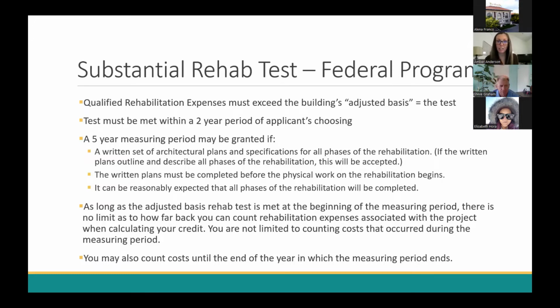Our contact at the IRS didn't really have a lot of clarity on how specific they have to be. In the past, I know that we have had people just give a very brief description of all the phases at the beginning of the project. That has seemed to work okay in the past, but it's hard to say if that's actually how the law will be interpreted always. So I would say to take these requirements to your legal counsel, to your CPA, and make sure that they understand and feel confident in whatever you're providing if you feel the need to elect a 5-year measuring period. The last requirement is just that it can be reasonably expected that all phases will be completed, which hasn't really been a big issue in Utah projects that I'm aware of.